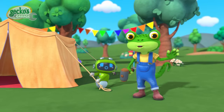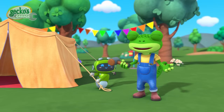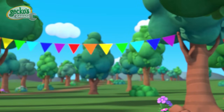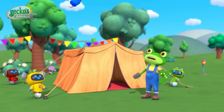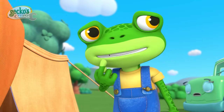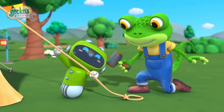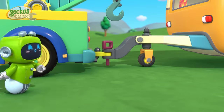Oh, hello, everyone. Today, we're enjoying some time out in nature. Oh, look at Blue. Wow, the hammock acted like a parachute. I think you should sleep in the tent tonight, Blue. It'll be safer. We're missing a peg for this guy rope. Can you fetch one from the back of Tilly, please, Green?